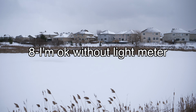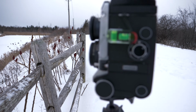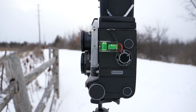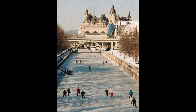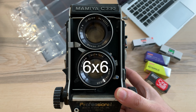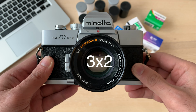I'm totally okay not using a light meter. In fact, out of the 14 cameras that I used, only 4 of them had auto exposure, and 7 of them had no light meter at all. I like to crop a little. I think it's an essential part of editing and I'm totally fine with it. I enjoy using different aspect ratios rather than staying with one aspect ratio all the time. Again, I think it's a way of keeping things interesting.